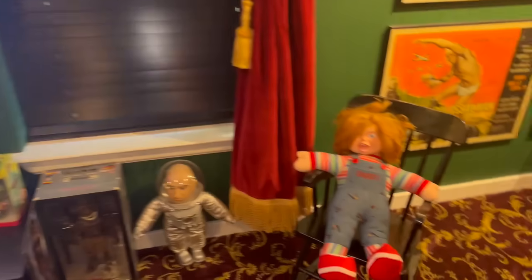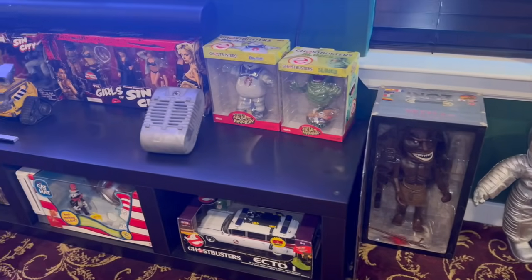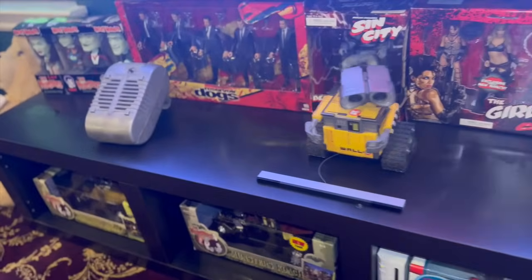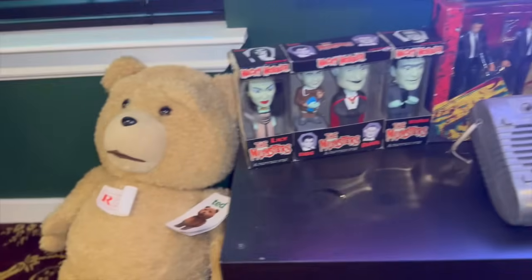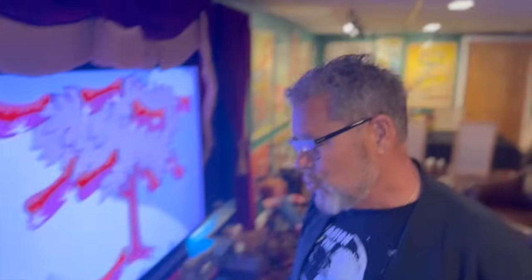And then if we start here, we have Chucky, Mini-Me, and then, of course, the Zuni Warrior from Trilogy of Terror. We have toys from the Ghostbusters, Sin City. Sin City again. There you have the Reservoir Dogs, and there's the Munster bobbleheads underneath. Beautiful toys. And there's Ted. Now, Ted usually is the star of the show when people come over.